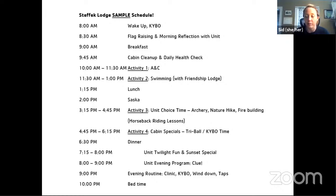So like we mentioned, there will be 2 in the morning, and it may be in this schedule, it's a traditional camp activity and another traditional camp activity right after that. But it may be that you have arts and crafts and then unit choice time, or cabin special and then arts and crafts. So that's what happens in the morning. Then we have lunch. And of course, Saska, which is our rest hour, a glorious time of the day.